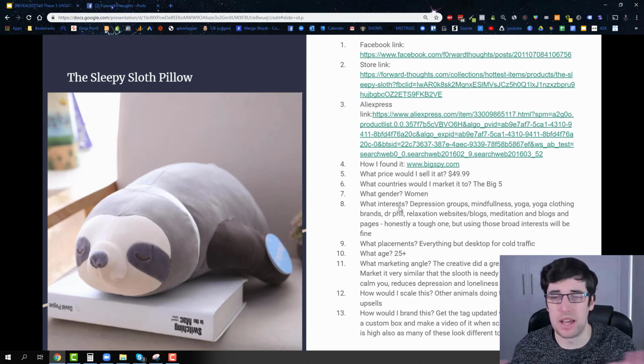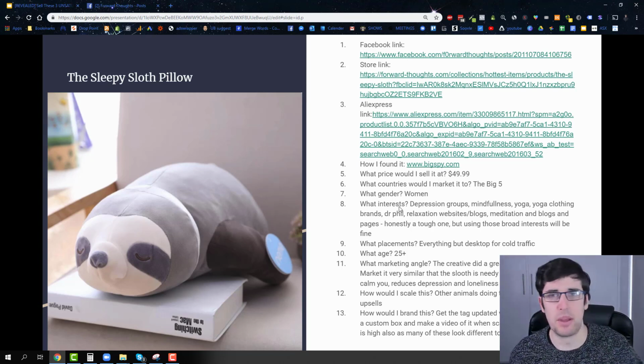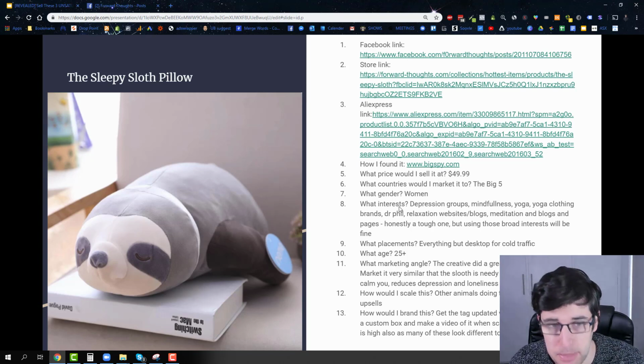I would scale this with other animals. Their actual store, when you have a look at it, is all built around that. So just other animals. I would be trying to say, people frequently bought our sloth and our tiger one together, or something like that, and you increase your average order value a little bit more by doing those types of bundles.